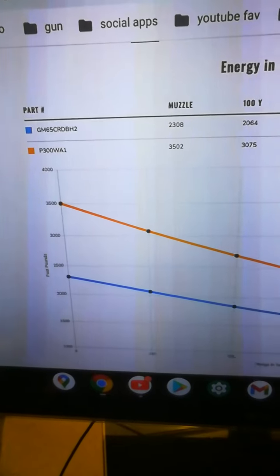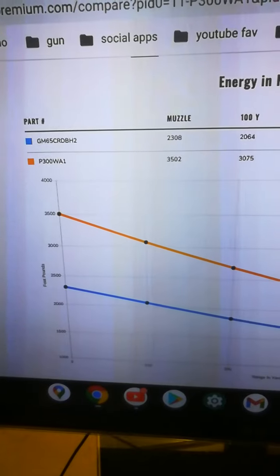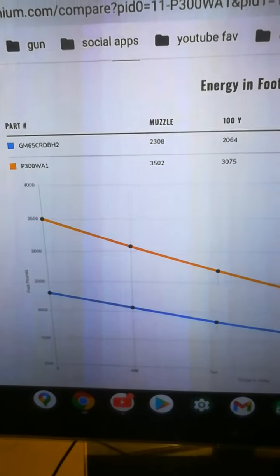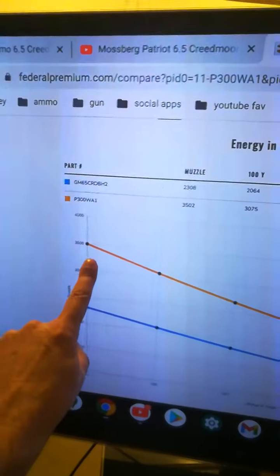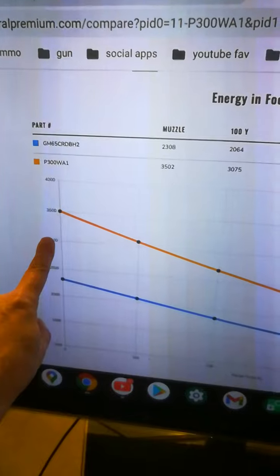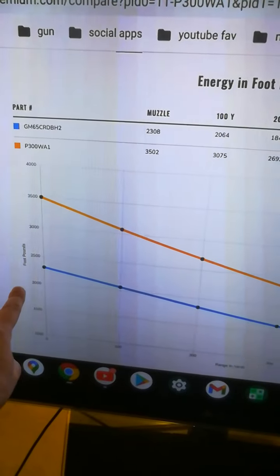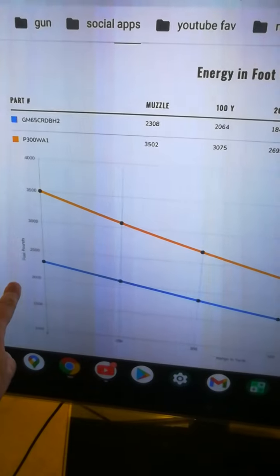medium weight bullet, because of its high ballistic coefficient, it loses energy a lot slower than most other common bullets, like the 270, 30-06, 300 Win Mag, and stuff like that. And you can see it right here. Right here, you'll notice the 300 Win Mag starts out at a very, very high muzzle energy of 3,502 foot-pounds, whereas the blue, which is the 6.5 Creedmoor, starts out at 2,308 foot-pounds of energy.